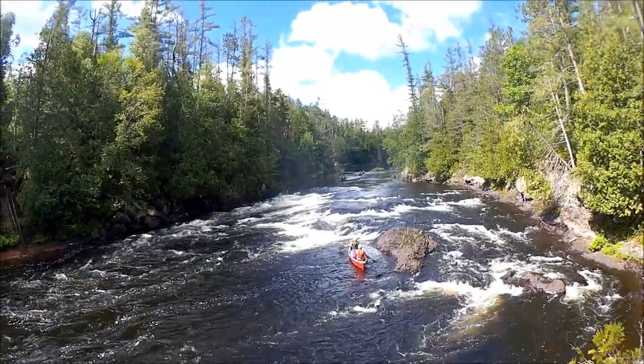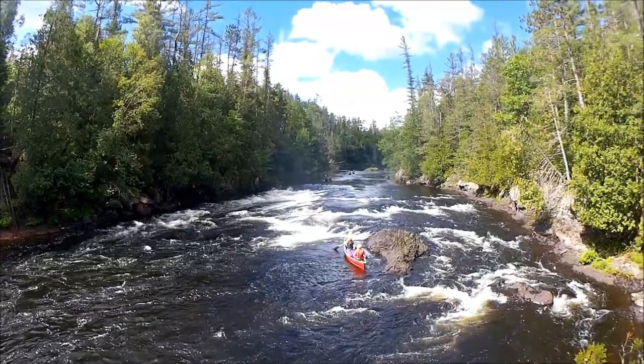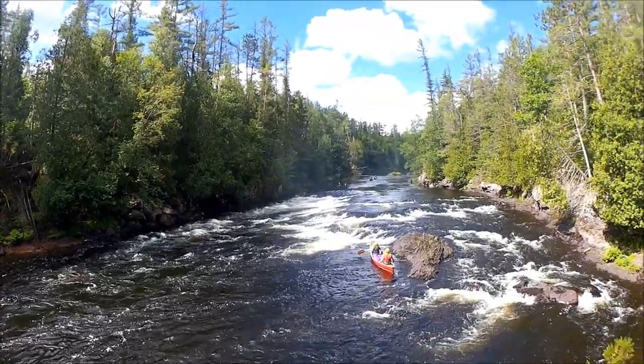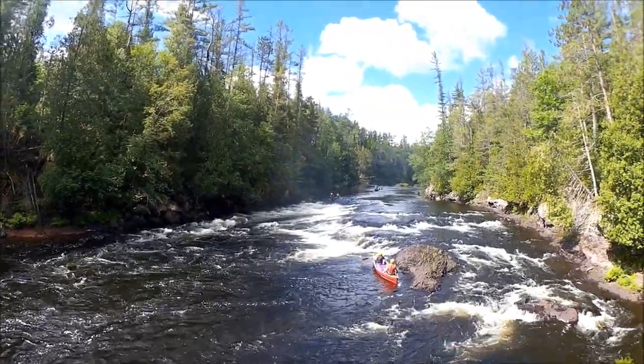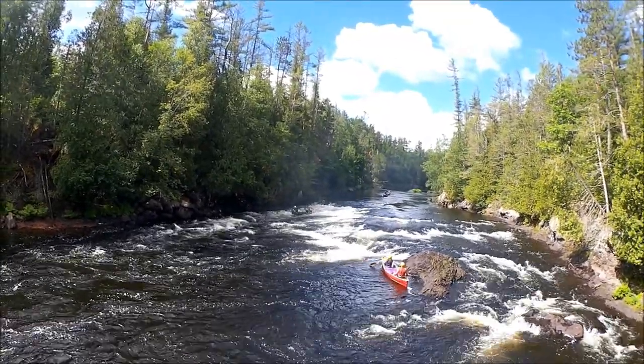All right, we got three guys about to run the rapids here. I'm kind of curious how it goes for everybody. They're strangers, we don't know these guys. There goes one boat. Nice. Nicely done.